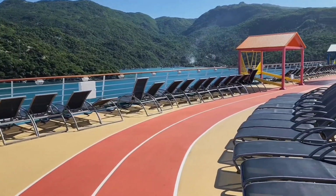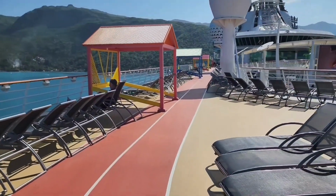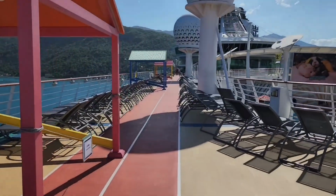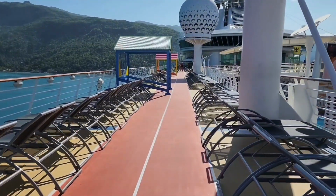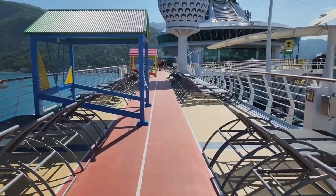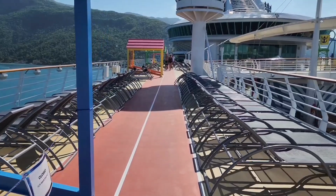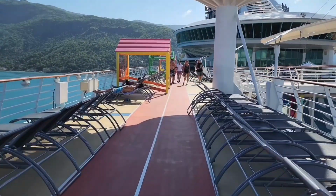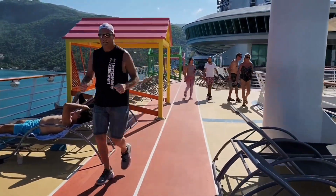And we're going to come around here. This is going to take us along the other side of the pool, and we're going to head towards the back of the ship on deck 12 and see what the sports area has to offer. So now the portion sticking out on the right here, that is the Viking Crown Lounge. And if you've seen my interior view, you'll get a good look at that.